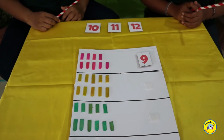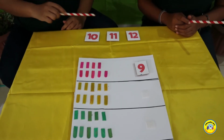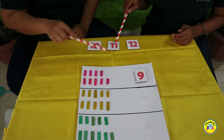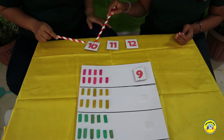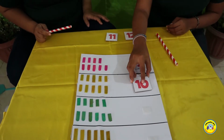1, 2, 3, 4, 5, 6, 7, 8, 9, 10. Wow, there are 10 sticks. Can you find number 10, kids? Which one is number 10? Is this number 10? No, miss. 10 is 1 and 0. Which one? Oh, this is number 10. Yes, very good. So we put number 10 here.